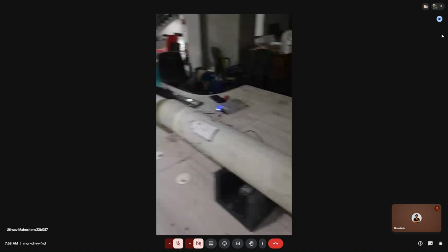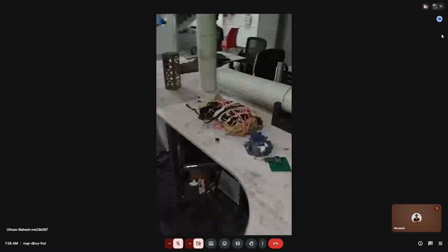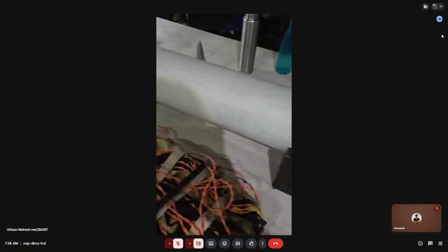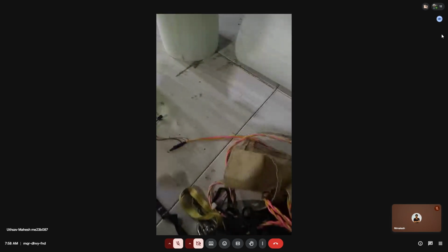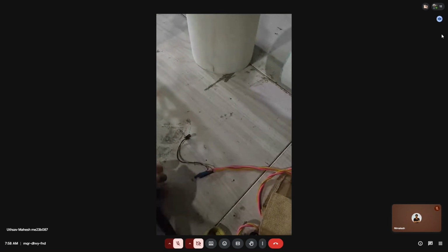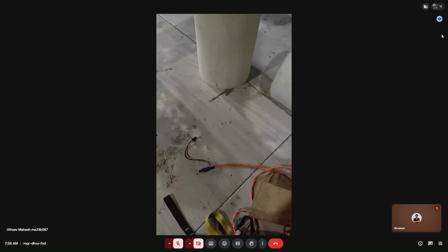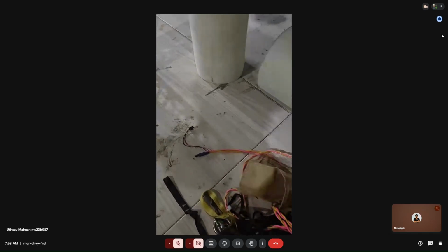We will be using piranha cutters and a line to reduce the diameter. So these are the wires that will be going from the piranha cutter all the way to the avionics bay. We'll be connecting it to the avionics bay, and the signal to activate the piranha cutters will be given from the avionics.